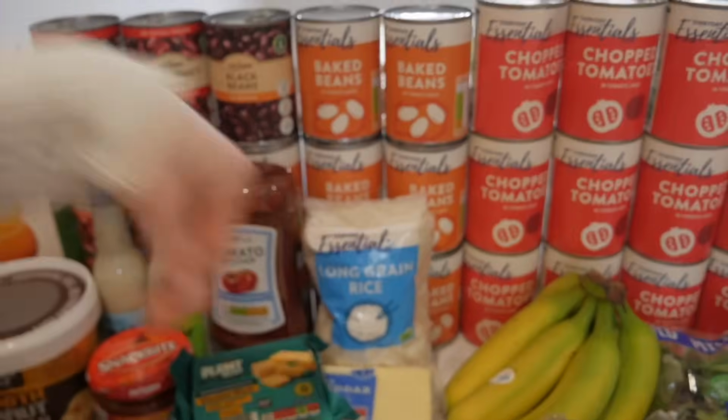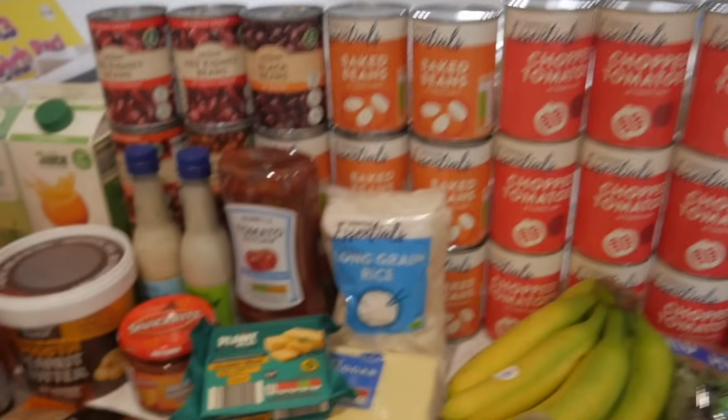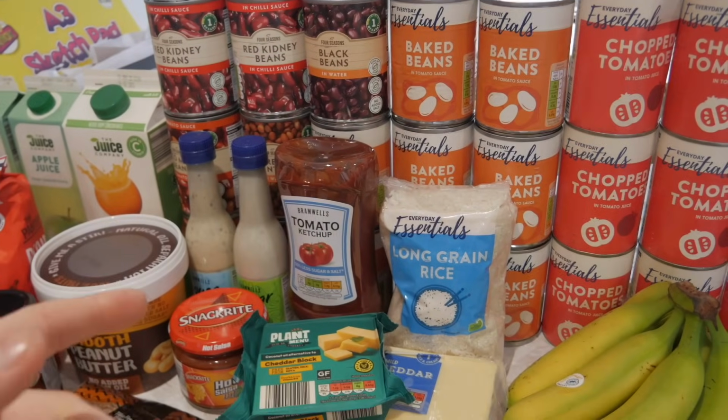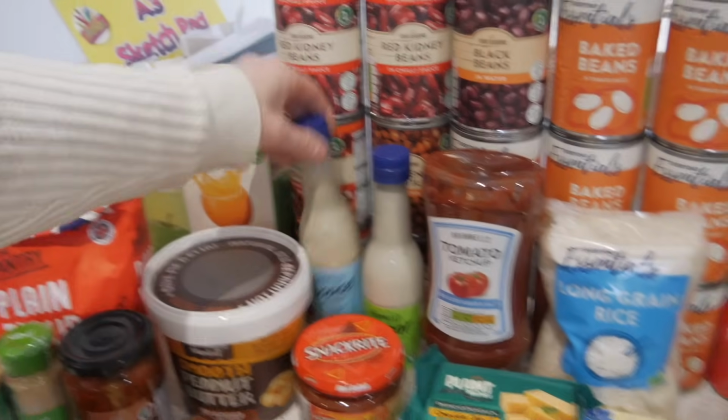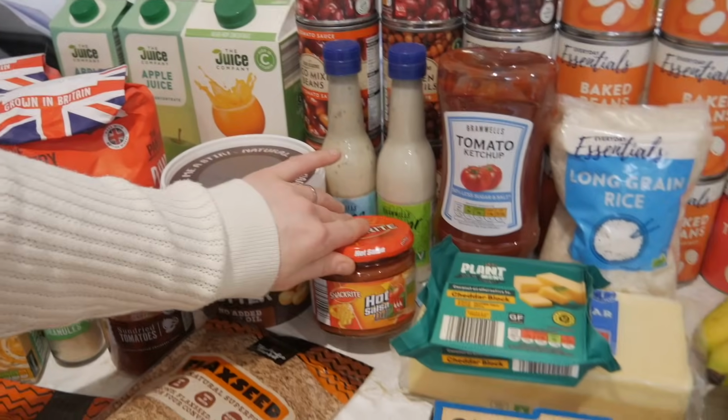But I think there's like 27 cans, so there's a lot there. We don't need rice, but again, I just consistently make sure I've got a bit of a stock up, and we have been eating down the rice, so there's never any harm. Some vegan cheese and some cow cheese, some ketchup, some salad dressing, some salsa.